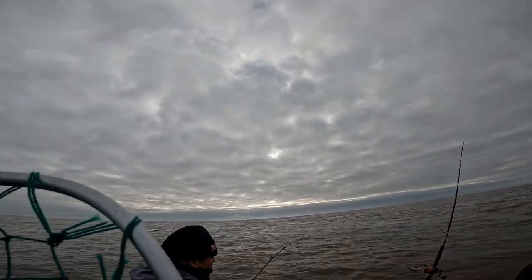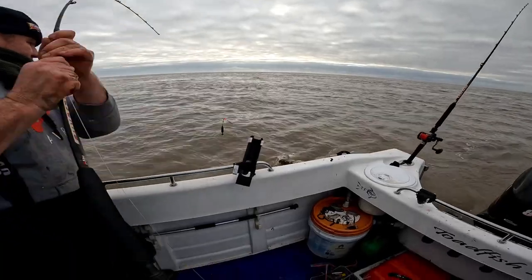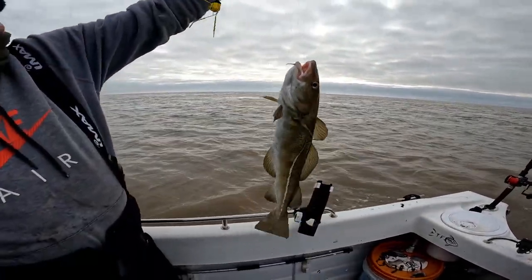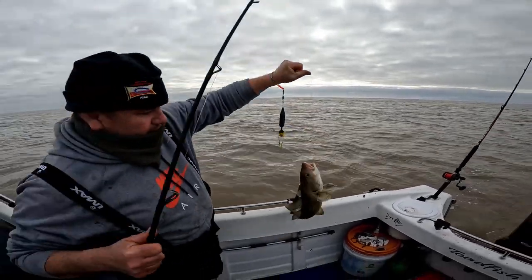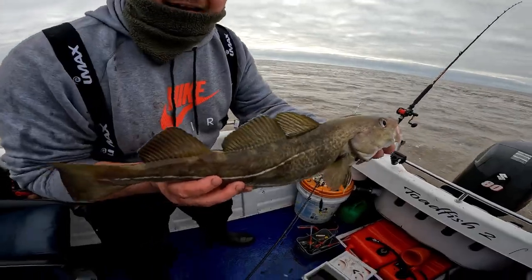On the net, Rob? No, we'll pull him up. No fuss for that one. Nice Bristol Channel cod then. There he is. Nice little spring run codlin. Let's put him back.